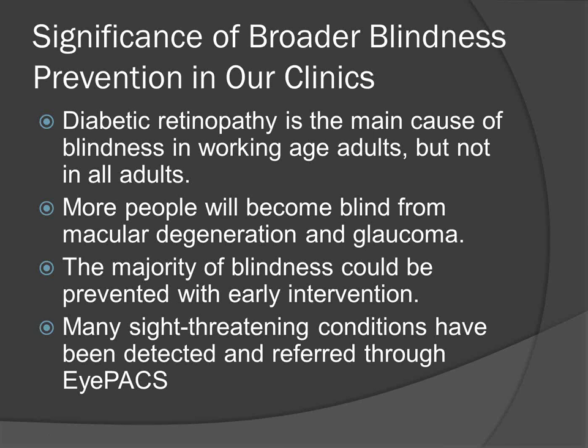But our program right now, the way it's set up, isn't really set up to detect those in a reasonable way. We do find people with other conditions and we refer them on, but we need a systematic approach to do that. That's especially important because the majority of these conditions can be prevented with early intervention, or at least delayed, or the consequences wouldn't be as severe if we had early intervention.